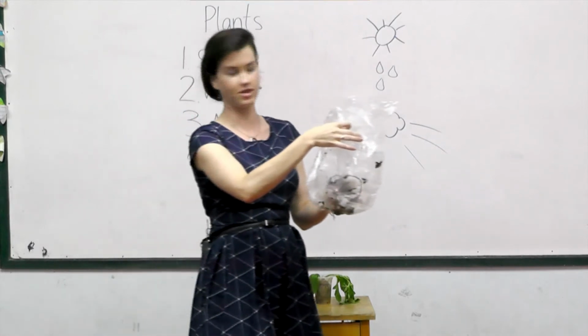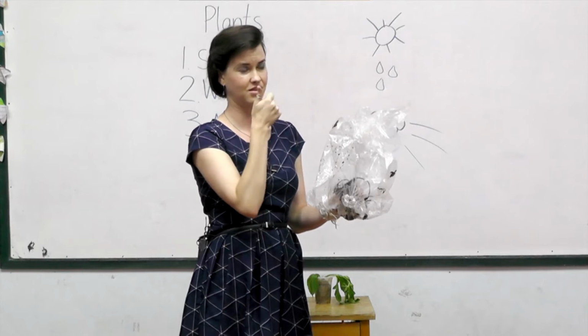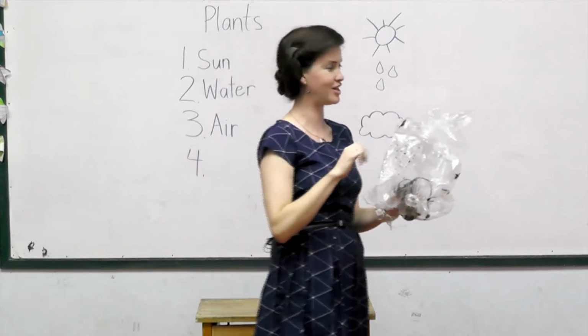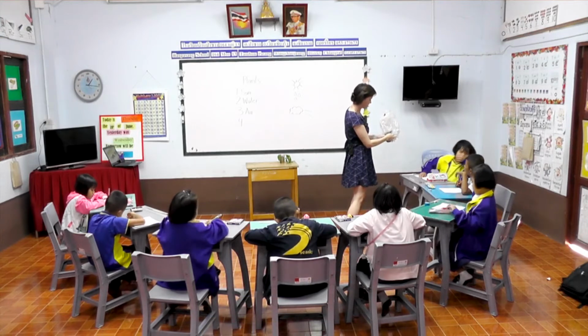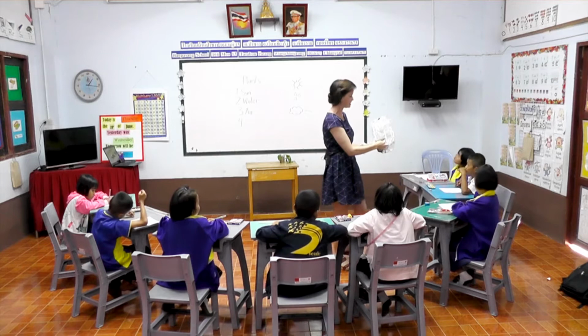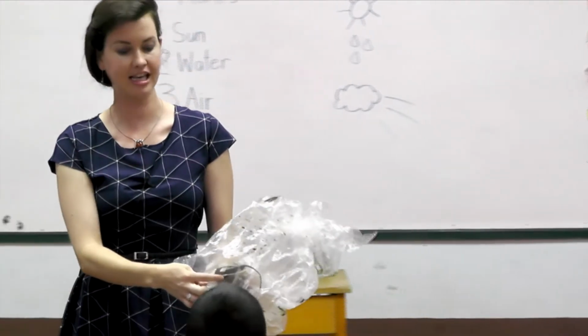I am not going to open this bag. Do you think this bag smells good or bad? Bad. I think it smells bad. So we are not going to open the bag. We're just going to look. Do you see our plant in here? What happened to its leaves? What happened to the leaves on the plant?